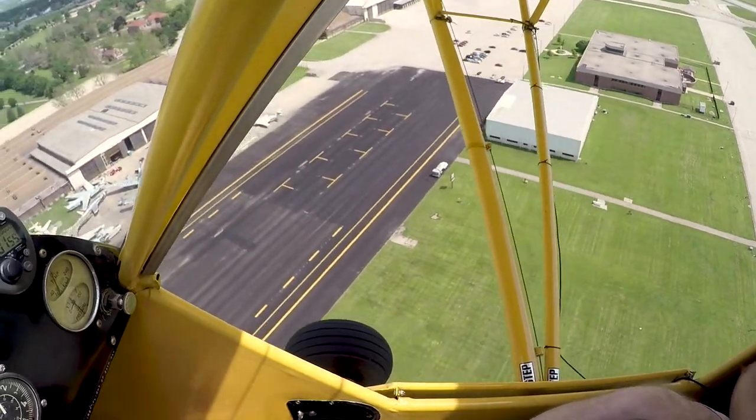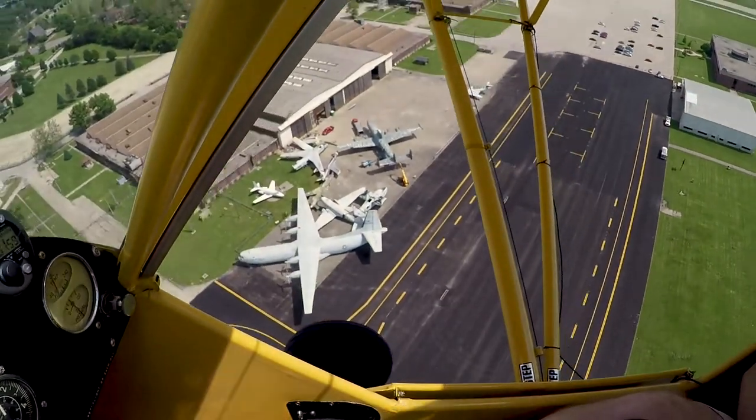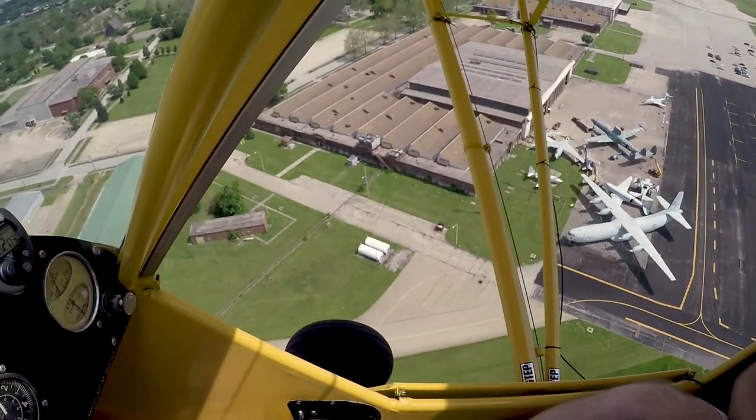So after finishing up gathering video of the recovery and salvage work, it was time to head out. I managed to convince my dad to drive my car back to our home airport so I could fly the Cub back.